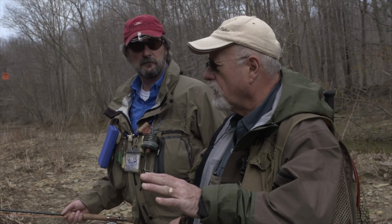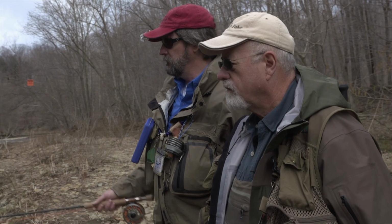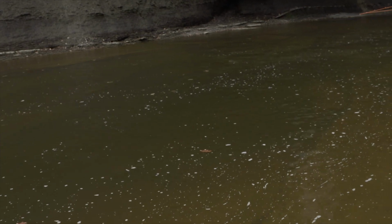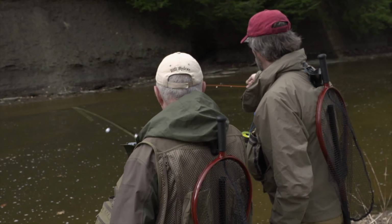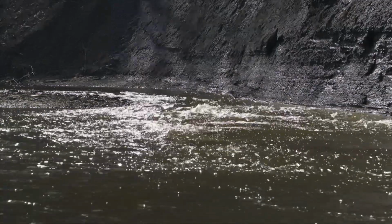Okay, Jeff, this is pretty non-descriptive. Tell me exactly where you want me to place my fly. Well, Bill, as you can see, there's a ledge cutting across the river right there. Yeah, I can see that quite clearly. There's a stone back there. They're going to be right through that dark water in that slot right there, and over in that rougher water, and then in the back.